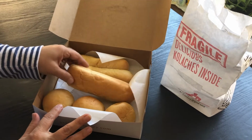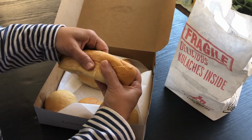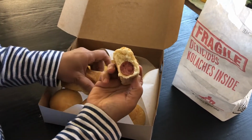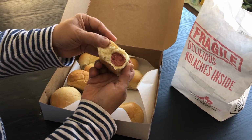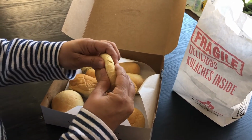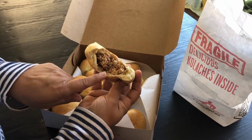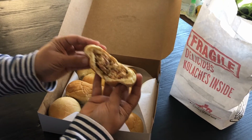Now, these are the sausage kolaches, and I'll just show them. They have sausage inside. And the dough is very yeasty, and it's a bit sweet. It's very soft, and they have a sausage here, and these are jalapeno poppers. So they have jalapenos, bacon, and cream cheese inside. So these are very delicious and very popular.